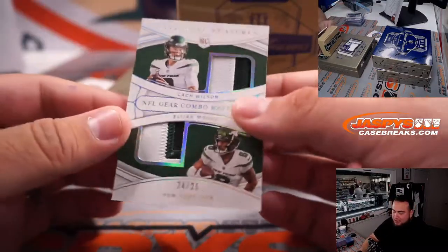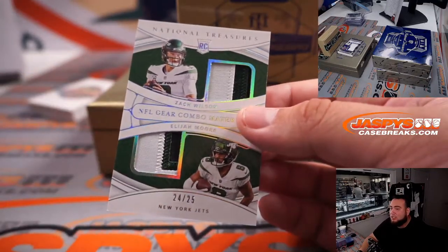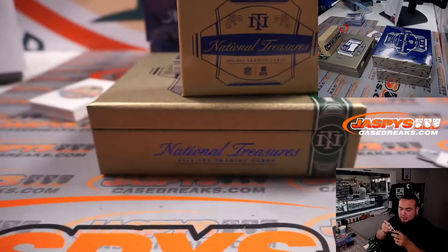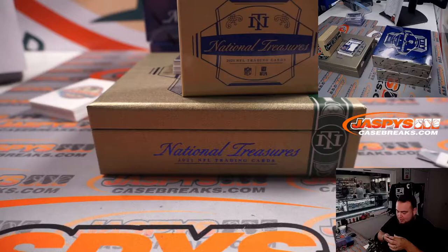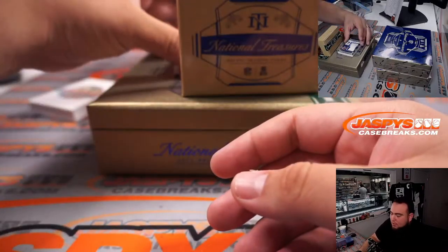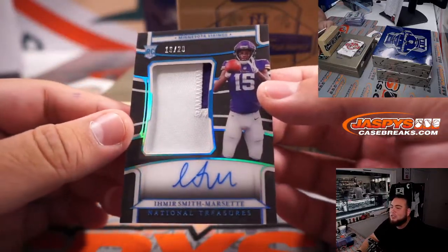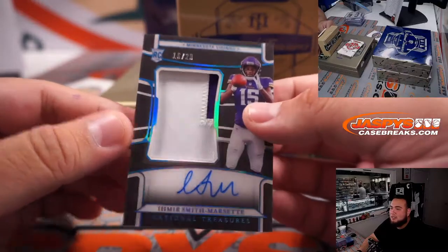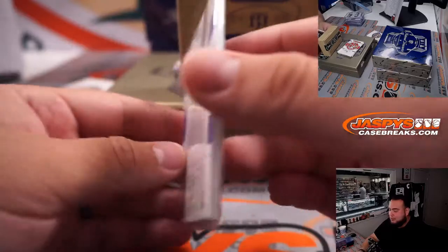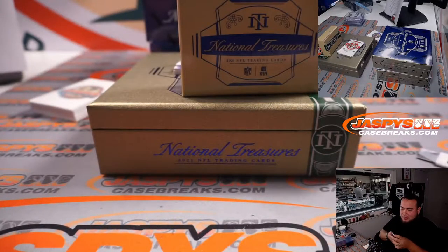Dual patches right here though, very nice. 24/25, that's Zach Wilson and Elijah Moore. Nice one there for the Jets. Mark straight up. We got a midnight RPA, 16/20, Amir Smith Marcetti, two color patch. It's my second midnight. I pulled one yesterday of Mac Jones. Nice one there for the Vikings though. Matt, straight up.